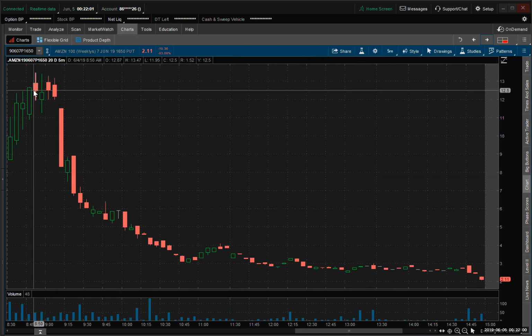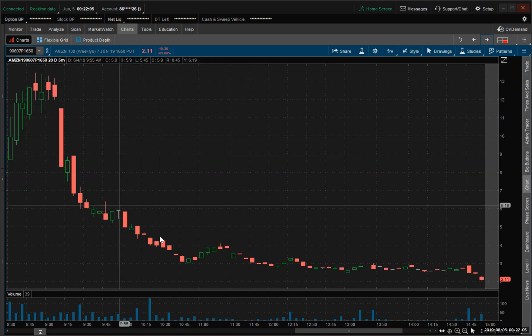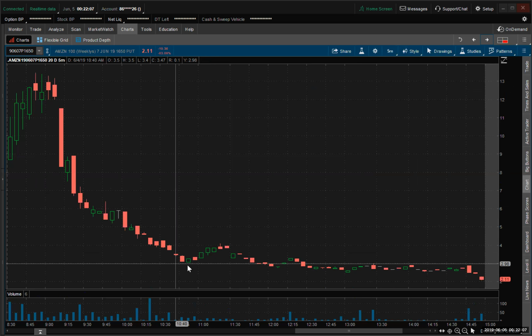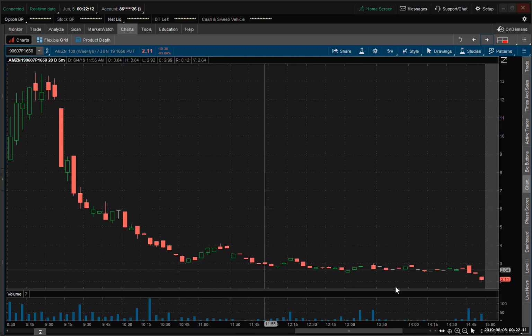And there's some challenges for it to continue from there, but instead it rolled over. So you can see there wasn't really any opportunity. Maybe here, 3, buying at 3, selling at 4, but most of the rest of the day it was just grinding sideways and then losing premium on the option.